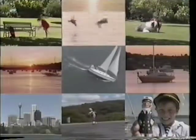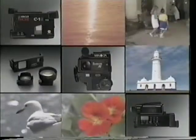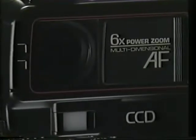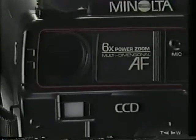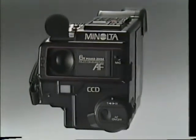Minolta has made the C1E truly compact, and still put in an astonishing level of optical and electronic technology. With comfortable operation and fully automatic features, it lets you record special moments beautifully. The Minolta Movie C1E. Now, from Minolta, an innovative video camera recorder that creates a new generation of video entertainment.